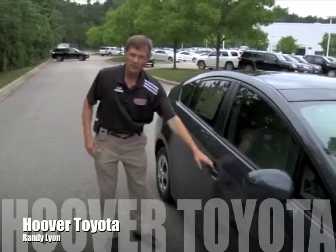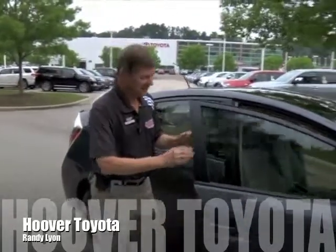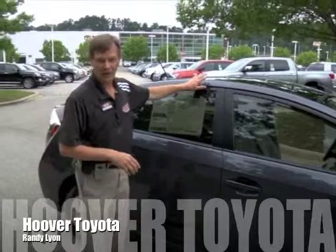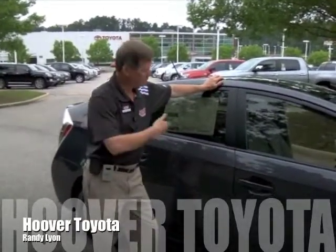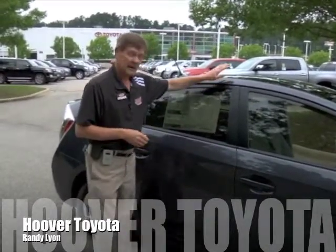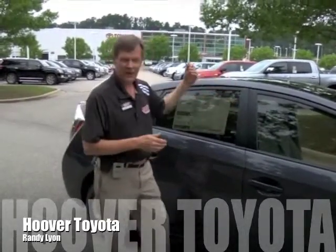That way, when you open the door and get in, you don't get hit by stifling heat, and you can get in comfort. You can also turn the electric power on for up to 10 minutes to air condition the car before you get in, so you can have the coolness of the car during that hot weather. And the air conditioning does not have to work off the gas engine, so it's total electric.